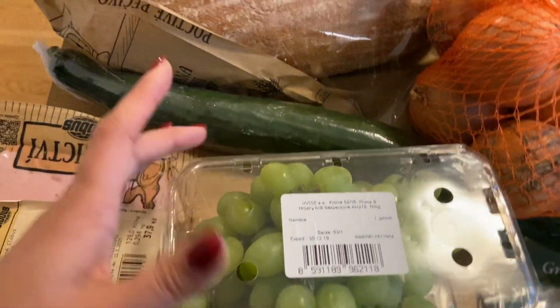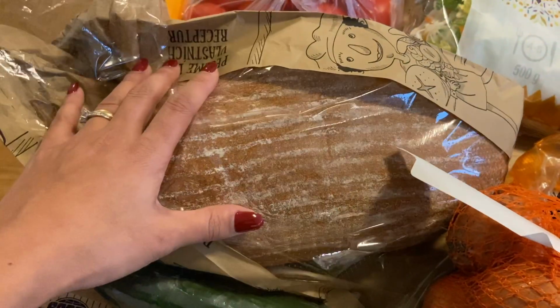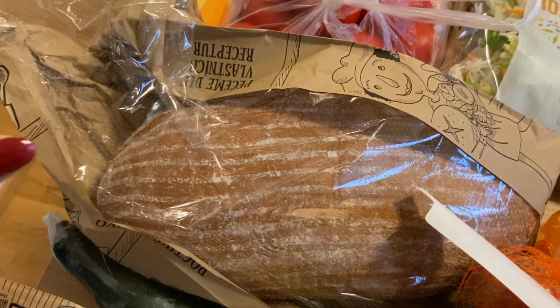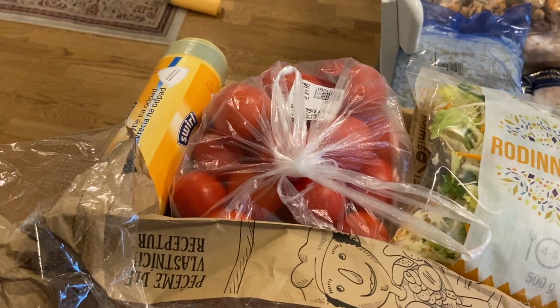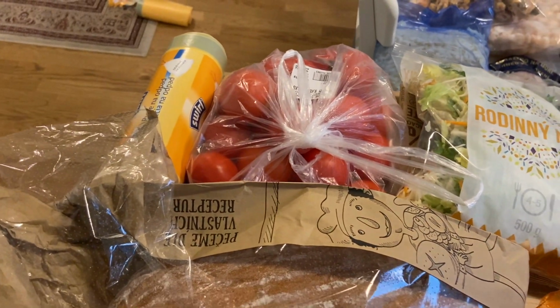We had some grapes for snacks. We have a cucumber as well for snacks, and for salads we have Czech bread. Delicious, amazing. I was missing it. I didn't have any during the holidays and I was missing it so bad. We have tomatoes because I snack on tomatoes with olive oil and salt all the time when I'm watching TV. It's just like my go-to snack.